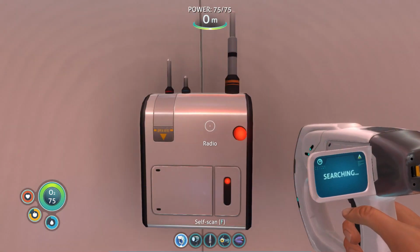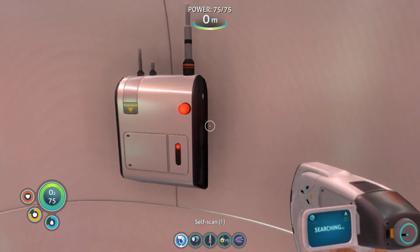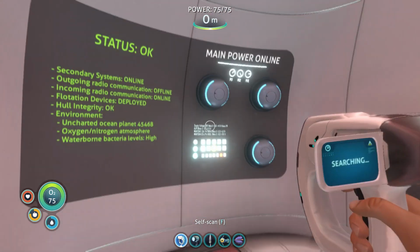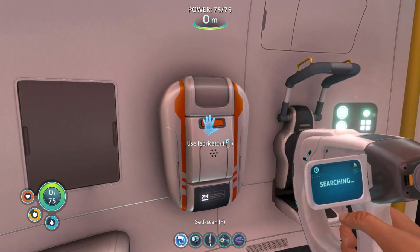Yeah, I need a two-way radio. This is not going to work. But people know about us, or at least they found an SOS signal. That is good. That means rescue is on its way. Soon, I hope. Okay.